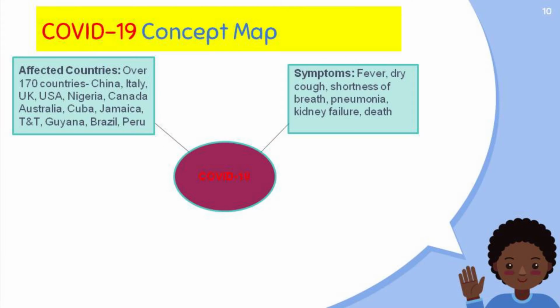Okay, for the symptoms of COVID-19: fever, dry cough, shortness of breath. Those are the mild symptoms, right? But when it becomes severe, it can lead to pneumonia, kidney failure, and sadly, death, right? So we have to be careful. Okay. Let us move on.